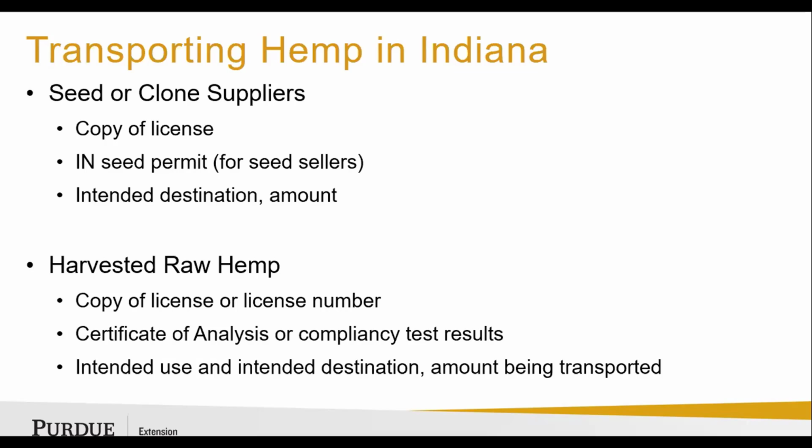So again, we're going to look for a copy of the license from that out-of-state holder. We're going to look for an Indiana seed permit. So if it's a seed seller, even if they're outside of the state, they need to have an Indiana seed permit. I'm sure this is true in every other state that they have their own seed permit programs, but they just need to get that license through our Office of Indiana State Chemist. It's different than a hemp license. It's just a seed license for anybody selling any kind of seed in Indiana. And then again, intended destination and the amount of material being transported.